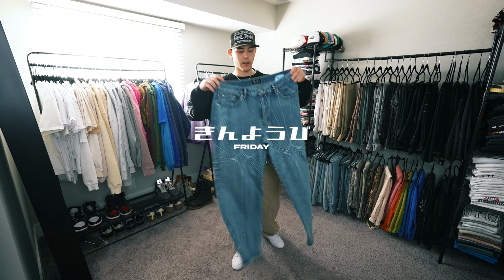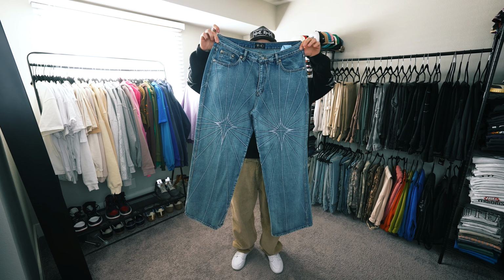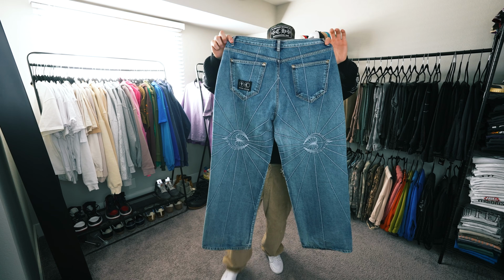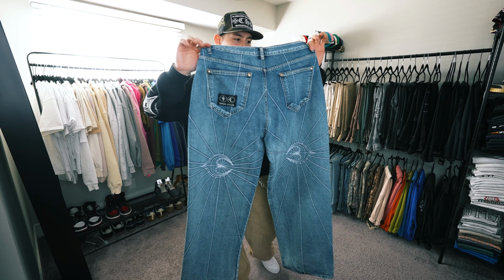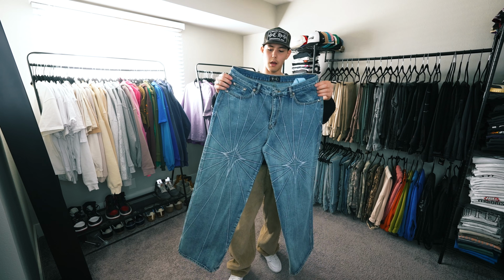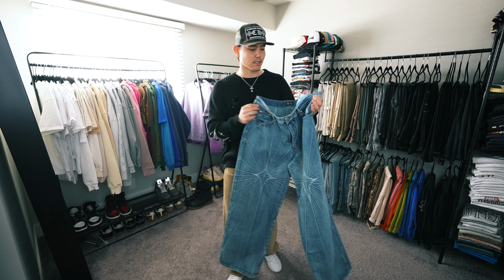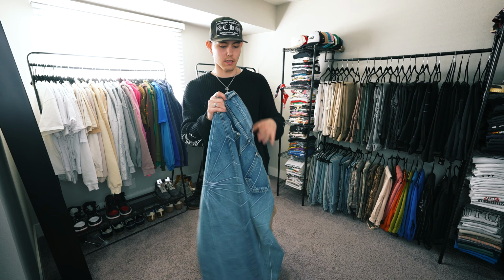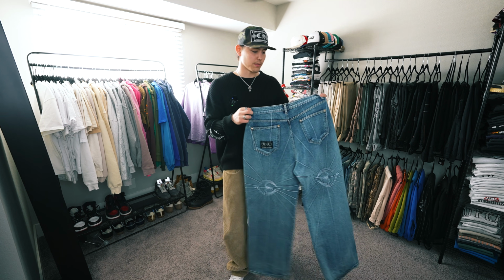On Friday, I broke out one of my favorite pairs of denim right now. This is the Thug Club denim that I picked up at ComplexCon. If you guys missed the ComplexCon video, still one of my favorite uploads from last year. You guys seem to really enjoy that one too. So if you want to see ComplexCon from my perspective and through my lens's perspective, you can go check out that video, and not much more to talk about on these. Such a great pair of pants. You got the Thug Club denim.